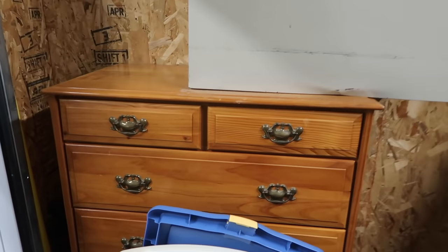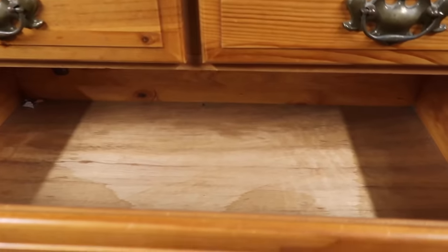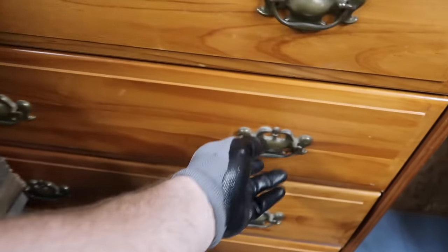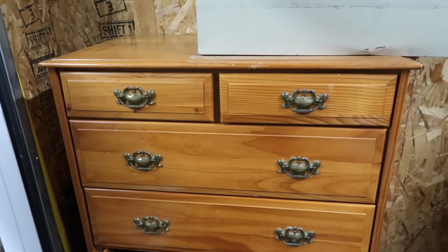All right, so we're going to try to get some of this big stuff out of here so we can continue on. If this thing works, it's in rough shape, really. But if it works, we can sell this. Paper shredder over here. Sometimes these will be full of stuff. There's nothing in here. This is empty, but this is solid wood, really good condition, $100 to $150 locally all day long.